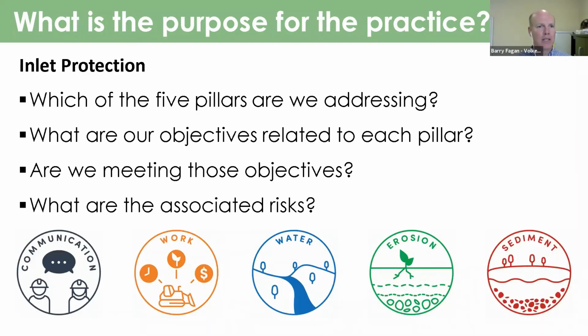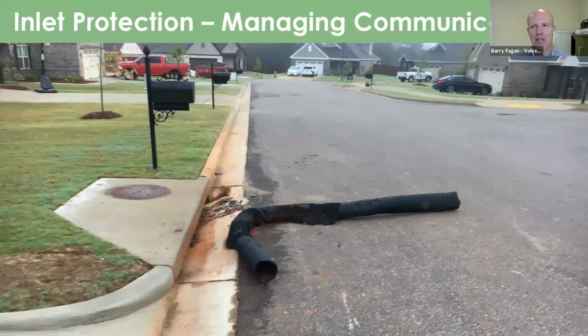So with inlet protection, does that have a communication element to it? I pointed out earlier in the regulation that inlet protection is required when that inlet discharges directly to receiving waters. In this case, there's a sediment basin downstream, but it still is a communication problem, in my opinion.